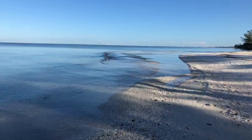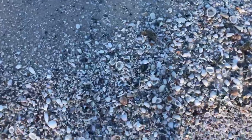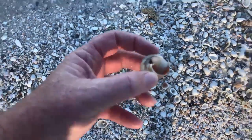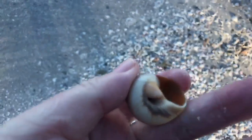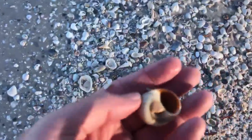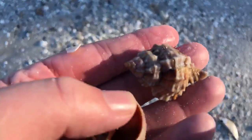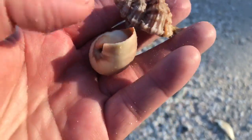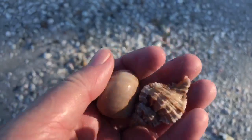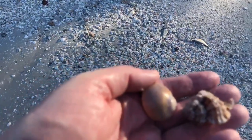So sad seeing all this dead sea life. Beautiful little shells mixed in with the dead sea life. Look at that. Nice little moon shell, another little moon shell. It's like a piece of a murex over here. Pretty good size apple murex shell. It's a pretty nice size little apple murex for this beach. Little moon shell next to it. Yeah, there's still some nice little finds out here. There's still some beauty.